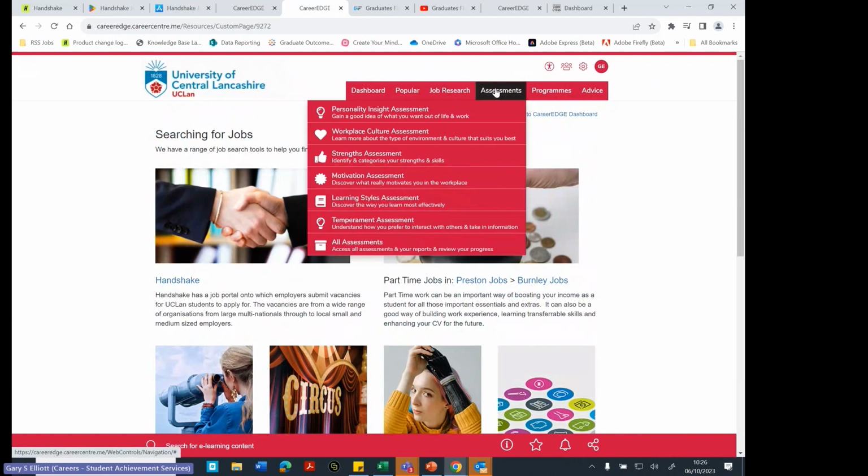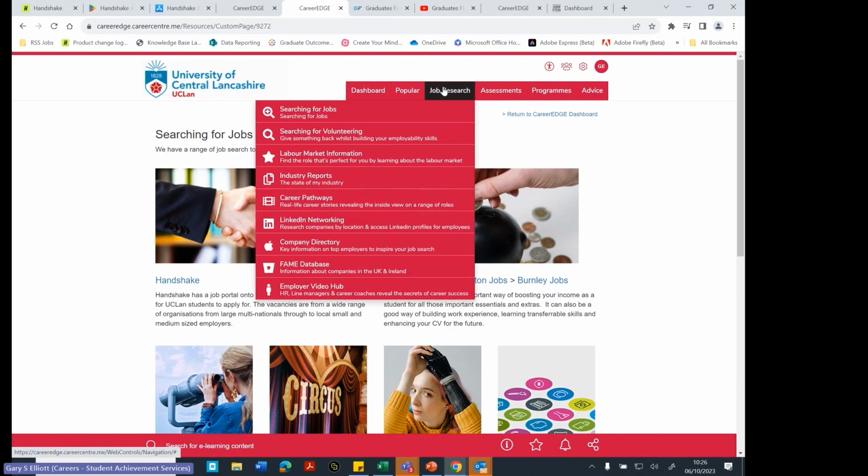There are also lots of assessments you can do to assess yourself. So you can see how you're rating, your strengths, your learning styles or your temperament, or lots of other things that could help you to identify skills and abilities or ways to sell yourself to an employer. If you know yourself well, when someone comes to ask you a question about yourself, you'll be able to answer it really, really easily.